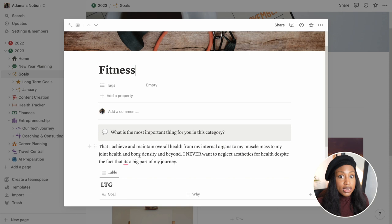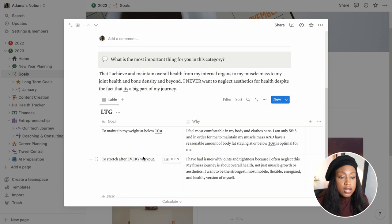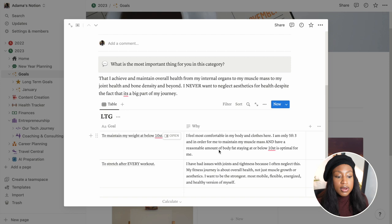And then I have a table, and the only real things I'm interested in at this higher level are, what is the goal and why? For example, here I have to maintain my weight at or below 10 stone, and I have my reasons here. I feel most comfortable in my body at this particular weight. My clothes fit me well, given my height, and my muscle mass is in a comfortable place for me, and so forth.